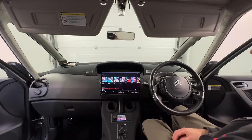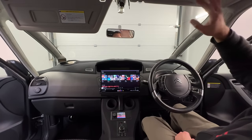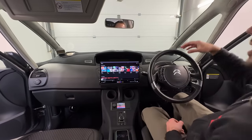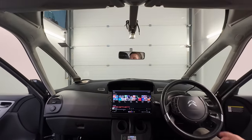The rear view mirror is another 30 centimeters further forward. They would probably have to slide all the way down, but then they block everything. It's a weird one. Maybe the visors can fold one more time.